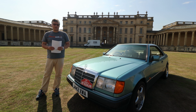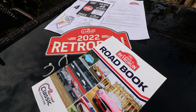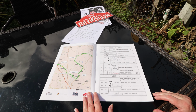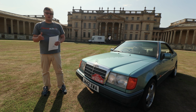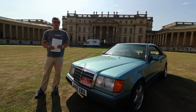Now, prices vary, but it's around £250. You get one of these, a full starter pack with parking permits and full maps, so you can see exactly where you're going and what you're doing. The thing is, you can deviate left, right and centre. If you miss the start time, you can just join halfway through. You also get a parade lap and specialist parking. They just make it really easy.